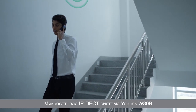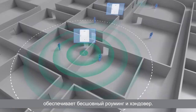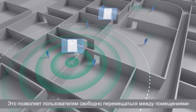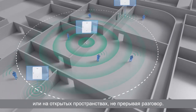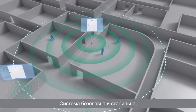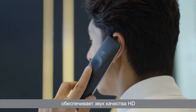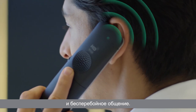As a DECT IP multi-cell system, it provides a seamless roaming and handover solution that allows users to move freely in large indoor or outdoor spaces. The entire system is safe and stable. Wireless users enjoy premium HD audio quality and clear communication.